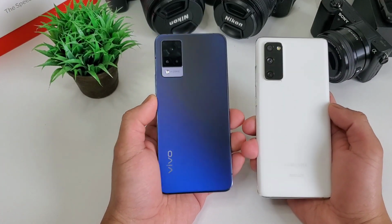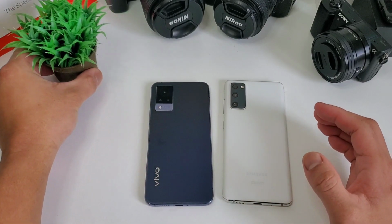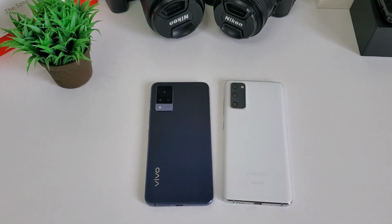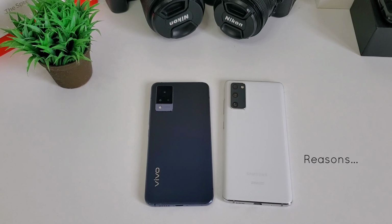I think if you own any of these phones, you're already a winner because of how affordable they are. But for the sake of this test, I think the winner is Samsung S20 Fan Edition, for a few reasons. It is obviously sharper, more versatile thanks to the telephoto lens, and has better low-light video recording. But if you love low-light shots, I'd go with Vivo S9. Still, S20 Fan Edition is superior.